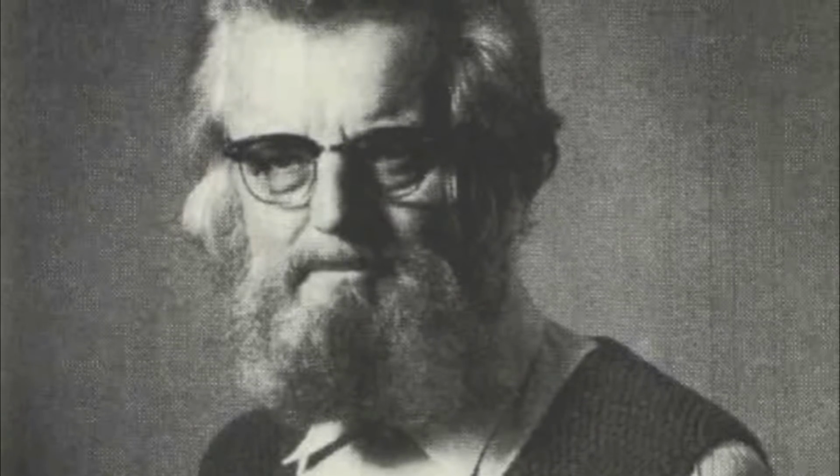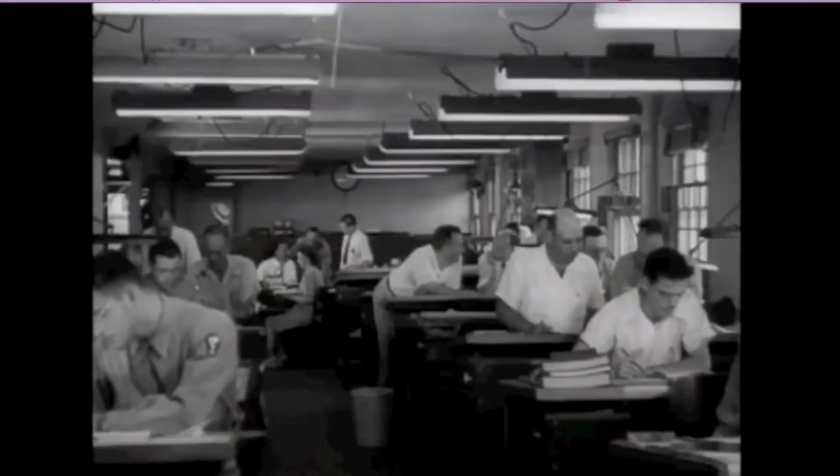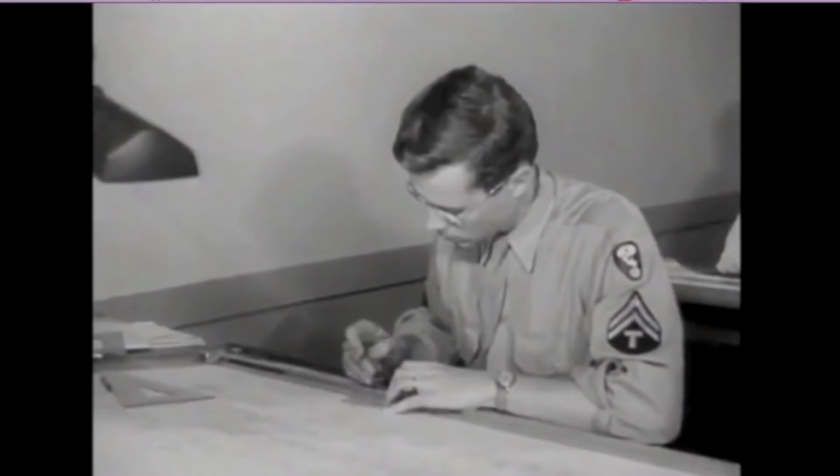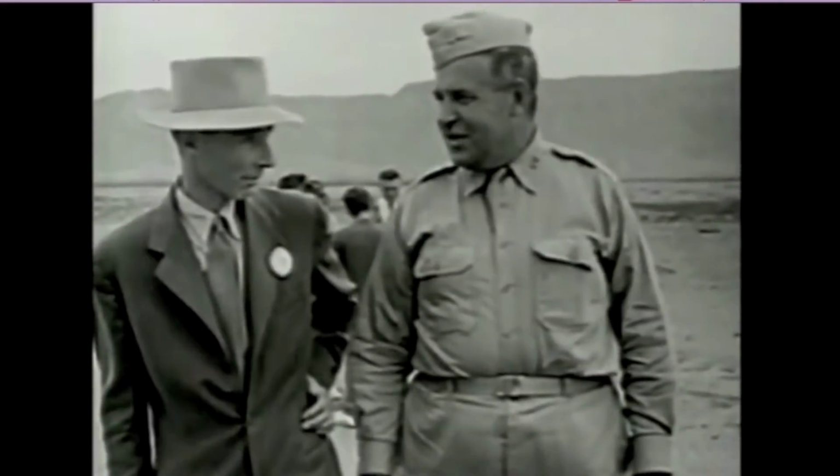Physicist Seth Neddermeyer proposed surrounding the bomb with a layer of explosives. Most scientists, including Oppenheimer, did not believe the theory would work. Neddermeyer's implosion method had to be tested before it could be implemented, but that meant testing the most potentially destructive weapon ever known somewhere in America.